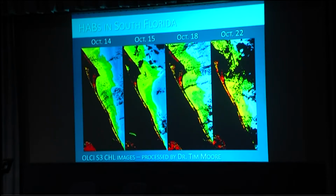I should mention this came from the Sentinel-3 satellite. This is actually from the European Space Agency. It's not one of NASA's satellites. And all these images were processed actually this morning for me by one of my colleagues, Dr. Tim Moore.